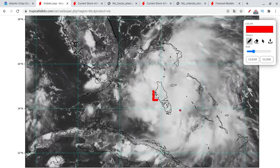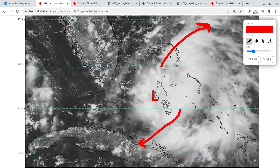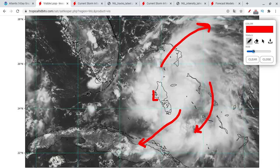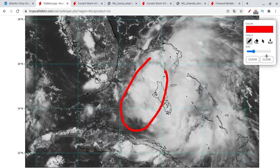All right. Banding to the south here. Banding to the north here. Maybe even some banding here, right? All right. It is blowing up in convection here. Blowing up in convection here near the center.